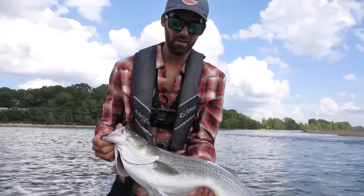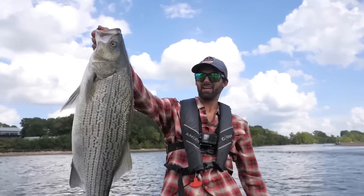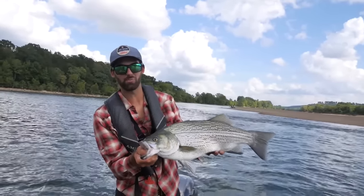I don't think he's my biggest ever, but biggest official one I've ever weighed. And definitely the biggest one I caught on light line like that. Look at that. Huge hybrid bass. What a fun time out here. That is so cool. This is definitely the type of fish we were hoping to catch out here.